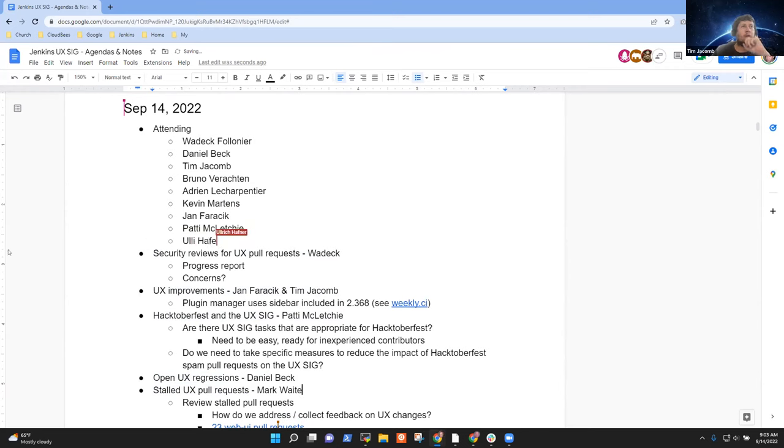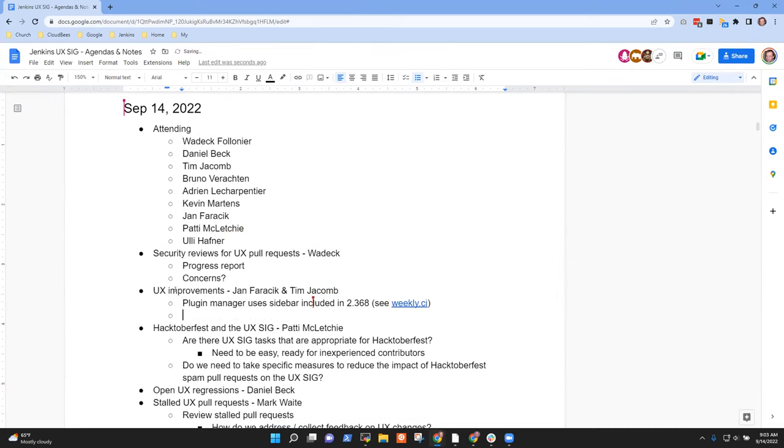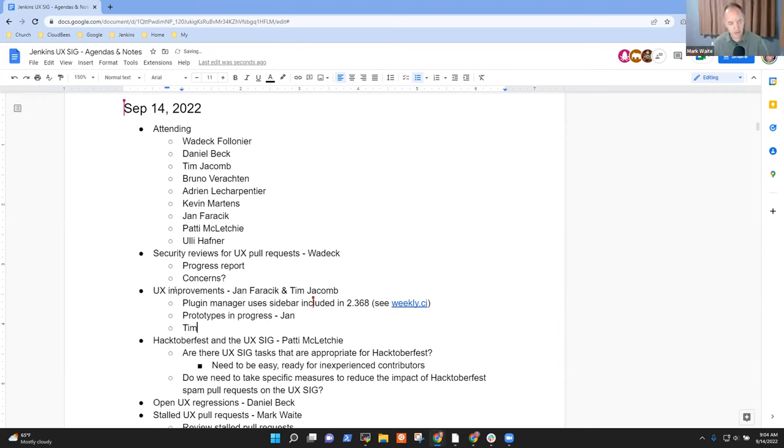I guess you've already got UX improvements. I've got some stuff to show, and I think Jan might have some as well. Yeah. Great. Wouldn't mind showing off some of the prototype stuff. Yeah, and I've got some pipeline graph view enhancements to show. All right. Pipeline graph view. Excellent. Thank you. Any other items that need to be on the agenda?